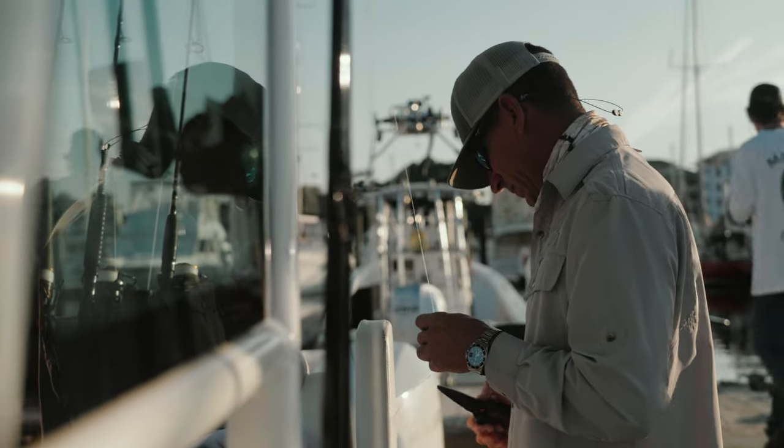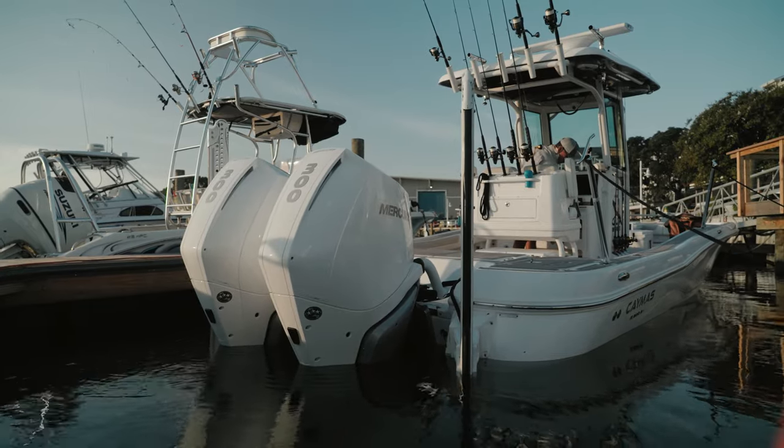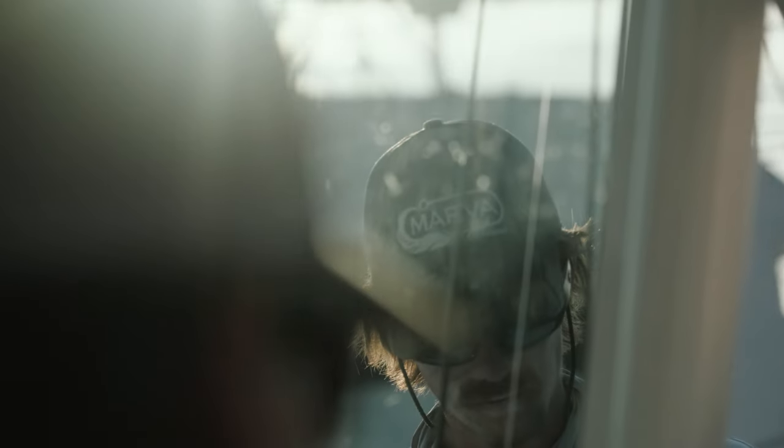For the first time, we've made our way to the state of Virginia, specifically the Norfolk, Virginia Beach area, and we're going to be fishing the lower Chesapeake Bay with father and son duo Tom and Trey Ritter of Marv Outdoors.